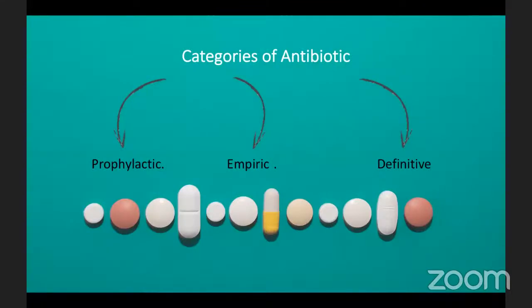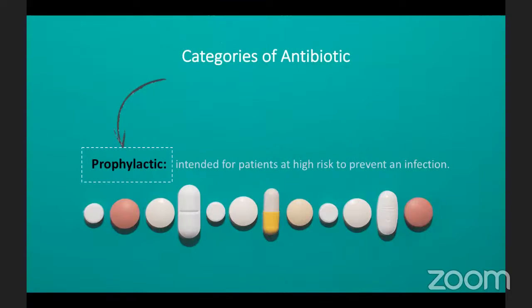The clinical use of antibiotics falls into one of three categories: either prophylactic, empiric, or definitive. Prophylactic therapy is prescribed for patients at high risk to prevent an infection. Common reasons include disease status, previous bacterial endocarditis, uncontrolled diabetes, immunocompromised patients, and high-risk surgery. Let me make it easy for you. Before providing dental care for a child with a medical condition or unfamiliar disorder, just consult their direct physician or pediatrician to evaluate the patient's susceptibility to infection, immune status, risk of the dental procedure, choices of antibiotic, and duration of the antibiotic coverage.